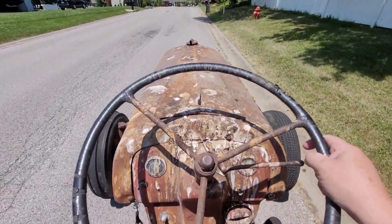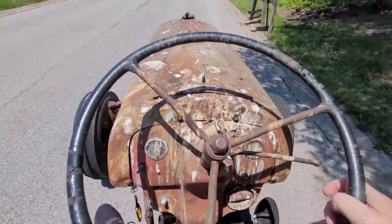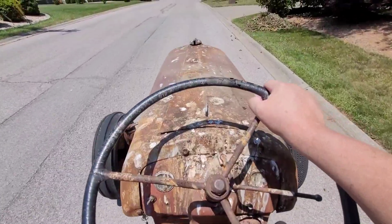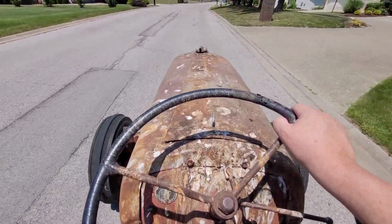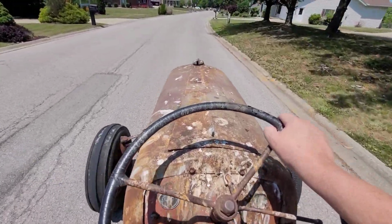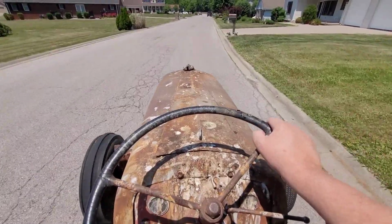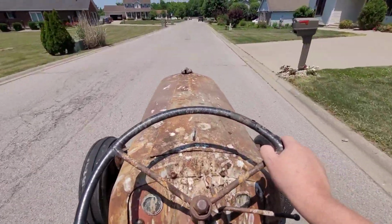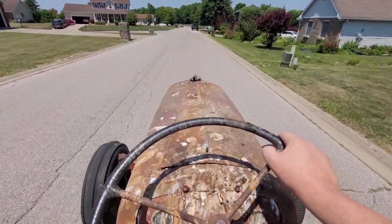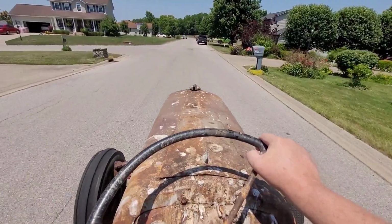Non-synchro transmission, so we're starting in fourth, staying in fourth. A little fuel. This is the last time driving this on this visit, so I'm going to take a little cruise around the block, and then tomorrow heading north on 68 all the way up to Xenia, Ohio, which is kind of a suburb, little outlying city of Dayton, Ohio. But for now, making another pass on the 52 8N.